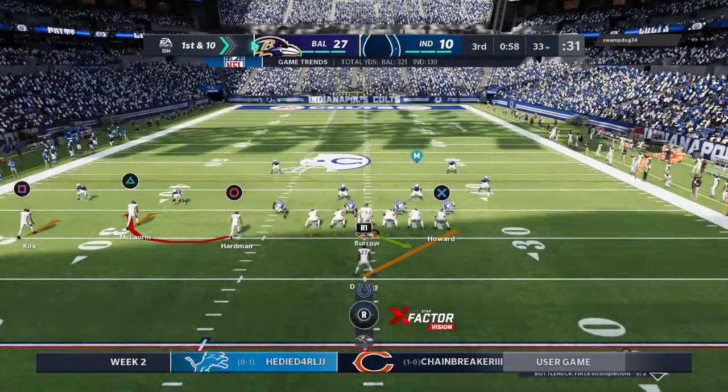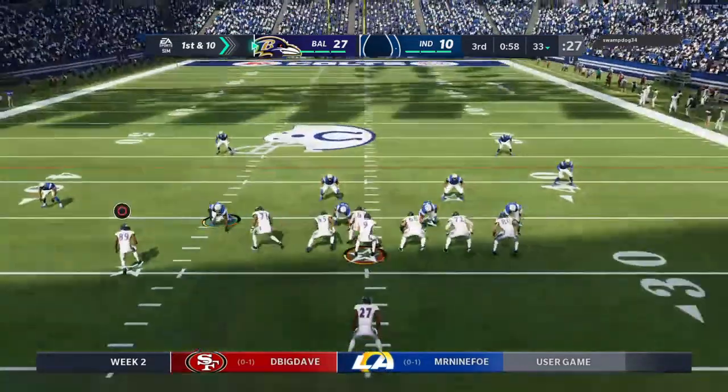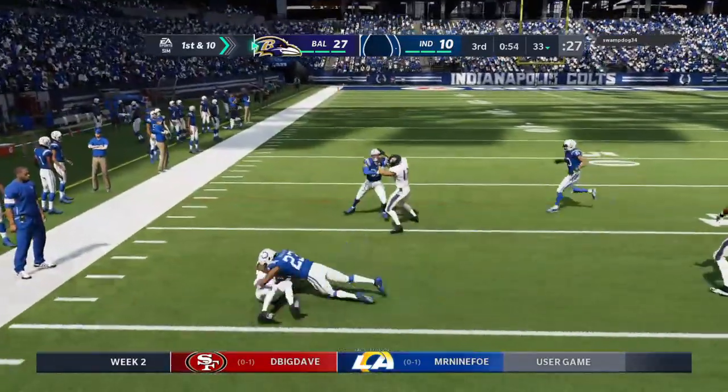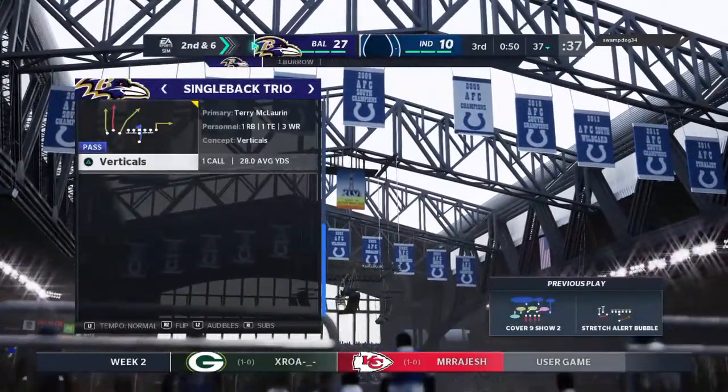The Raven offense set at the line for this next drive, still operating with a comfortable lead despite the score a moment ago as they begin 1st and 10. A quick throw out to Hardman on the perimeter. They'll contain him to just 4.